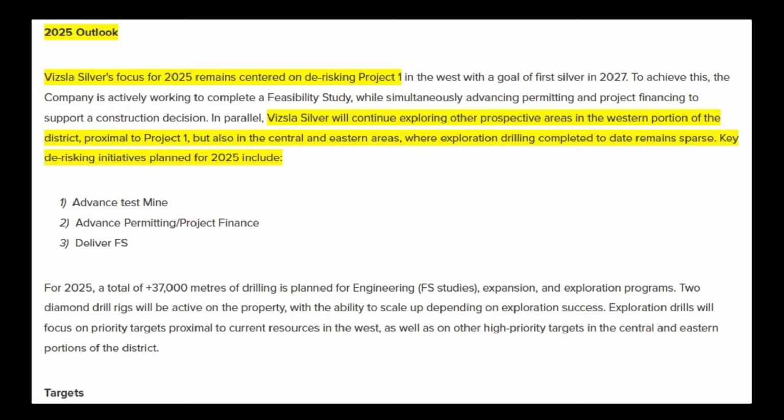And as for the overall outlook for the year, Vizsla's silver focus for 2025 remains centered on de-risking Project 1 in the West, with a goal of first silver by 2027. The company will continue exploring other prospective areas in the western portion of the district, but also in the central and eastern areas, where exploration drilling completed to date remains sparse.